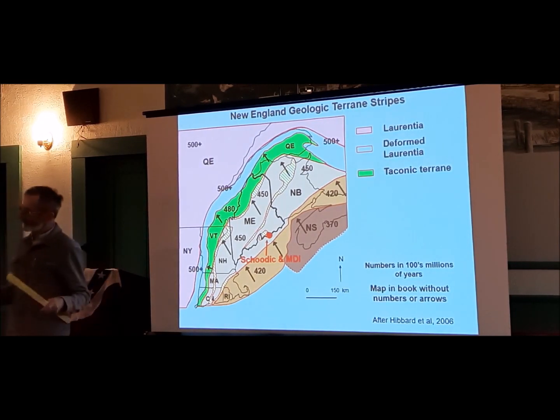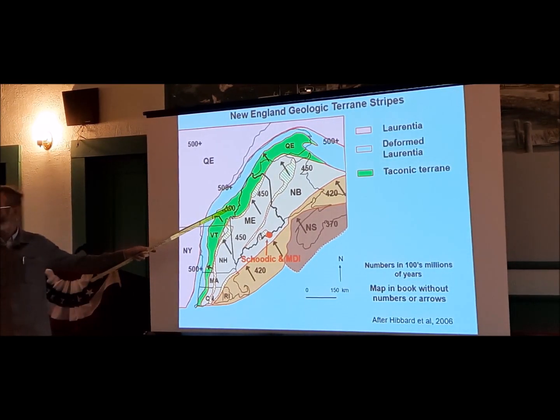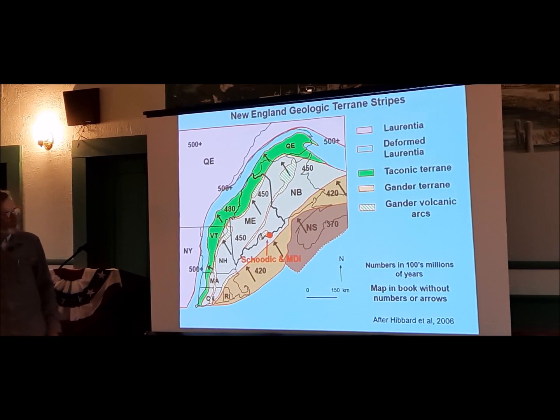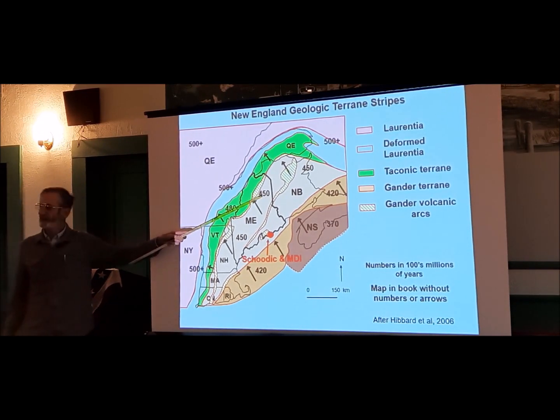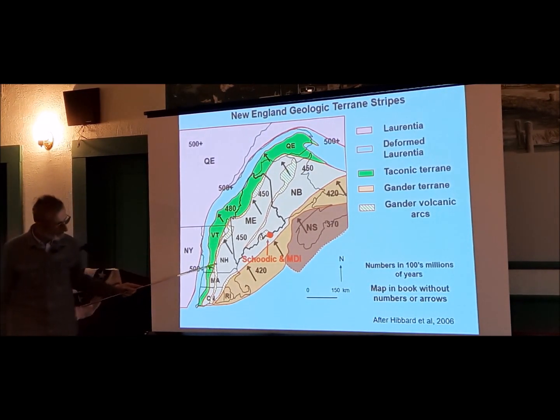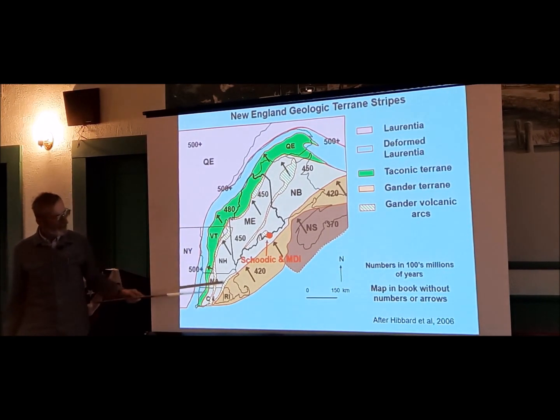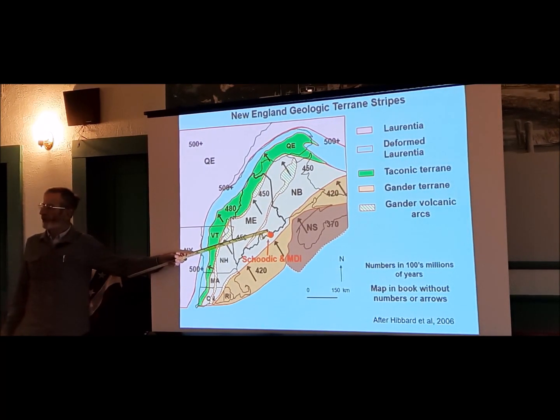So the mountain building was going on in northwesternmost Maine at 480 million years. This strip, we call the Gander terrane, was arriving at 450 million. And so the mountain building was still in northwesternmost Maine, and we were on the trailing or quiet edge of the Gander terrane.